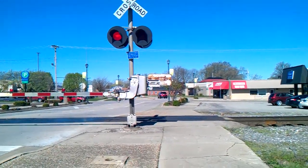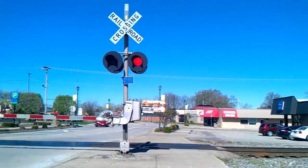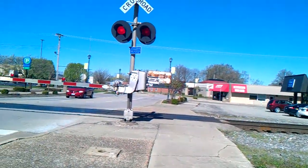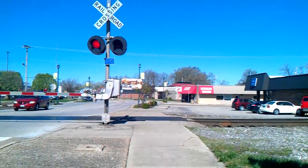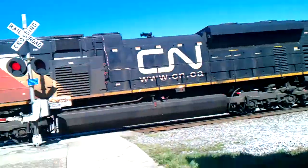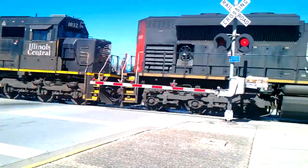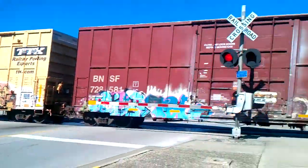And this is a Canadian National. Here he comes, a couple ways from the crossing. Canadian National 8869, Illinois Central 1032, and 8020 Canadian National.